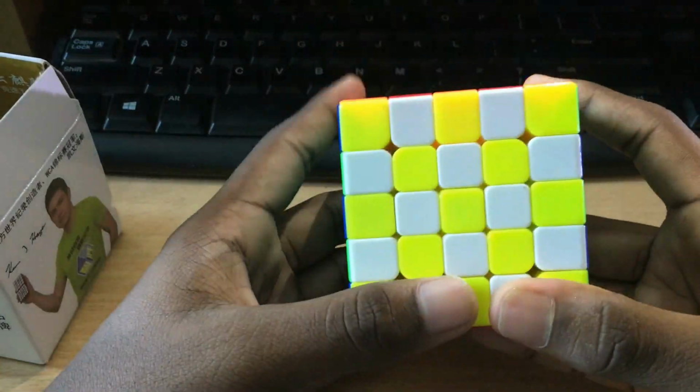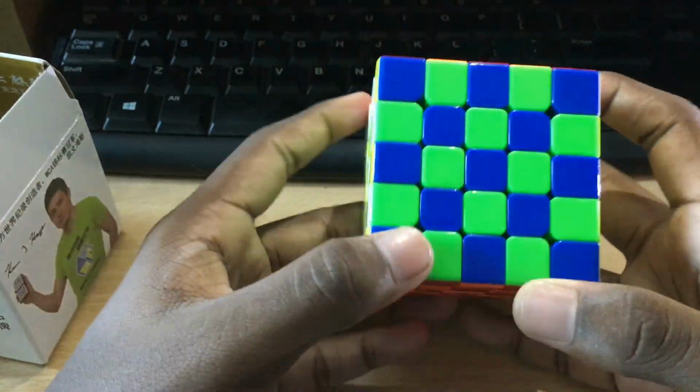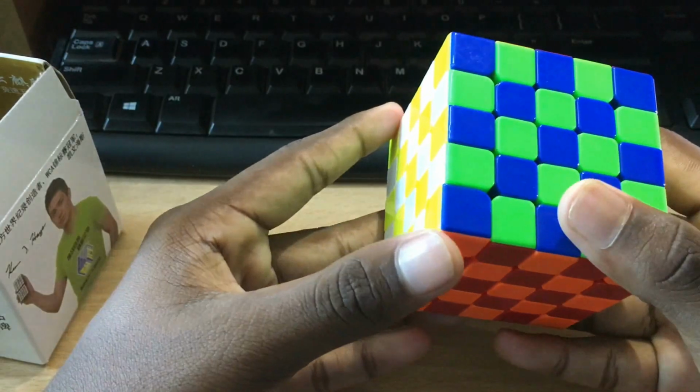The sticker shade on the Cloud is impressive. The red is vibrant, the blue is considerably deep. Overall the shades look really good.